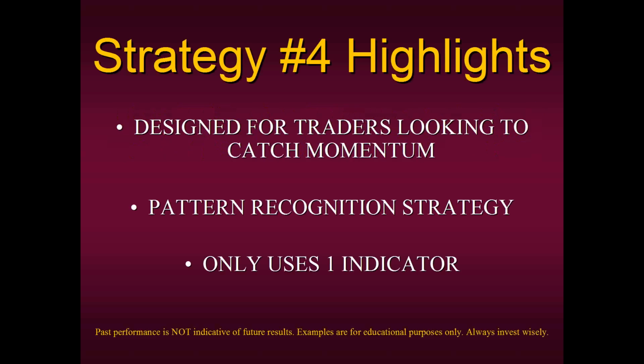So let's talk about some of the highlights here. It's designed for traders looking to catch momentum. And when we say momentum, we're not talking about some move that's going to take it up to new highs or the stratosphere, but we're just talking about something that has a nice level of a trend to it, okay? Because we're just looking to catch momentum of that trend. It's a pattern recognition strategy. So there are 4 rules altogether.